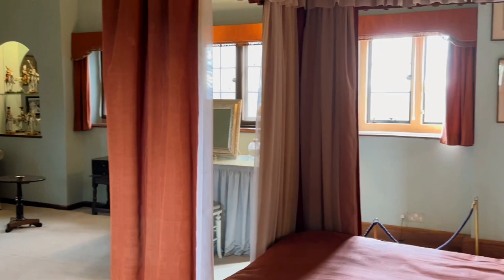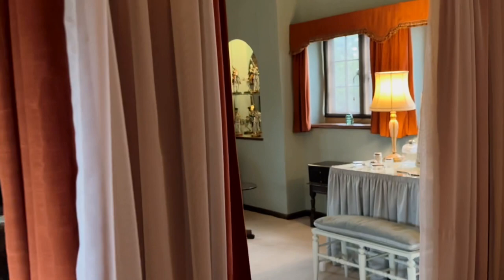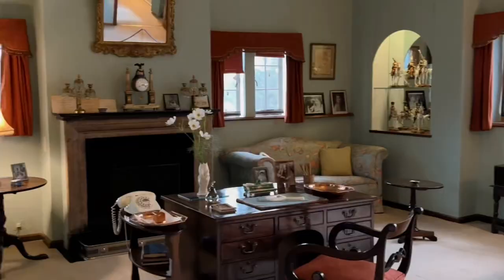One of the last photographs ever taken of Sir Winston Churchill stands on the desk in Lady Churchill's room, and it's also found next to a photograph of her daughter Marigold, who sadly died in 1921, aged only 2 years old.